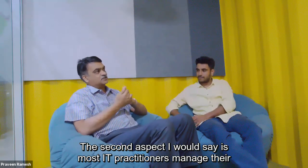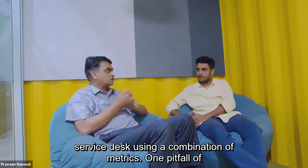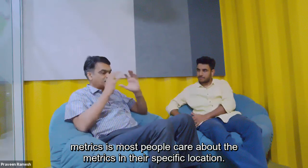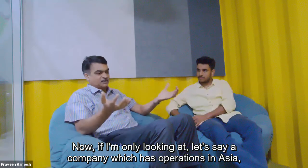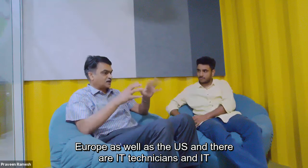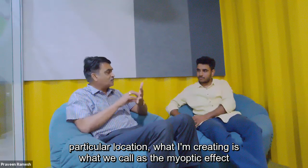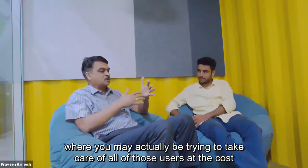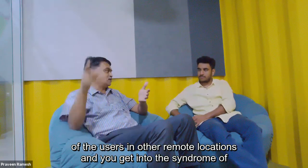The second aspect I would say is that most IT practitioners manage their service desk using a combination of metrics. The one pitfall of metrics is that most people care about the metrics in their specific location. Now, if I'm looking at a company which has operations in Asia Pac, Europe, as well as the US, with IT technicians and practitioners in each of those locations, and I'm only looking at SLAs within one particular location, what I'm creating is what we call the myopic effect, where you may be trying to take care of all of those users at the cost of the users in other remote locations.